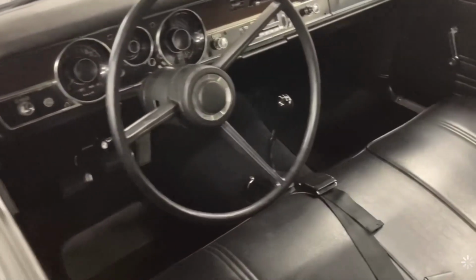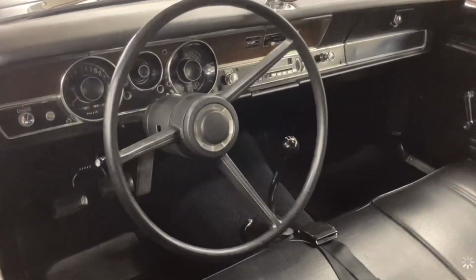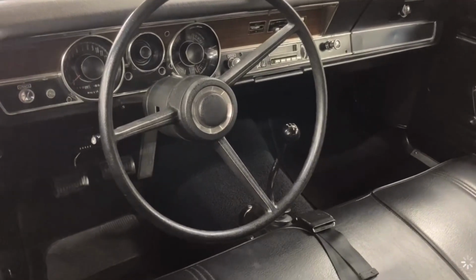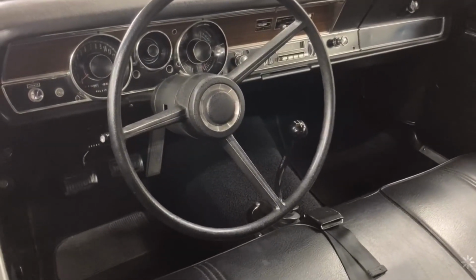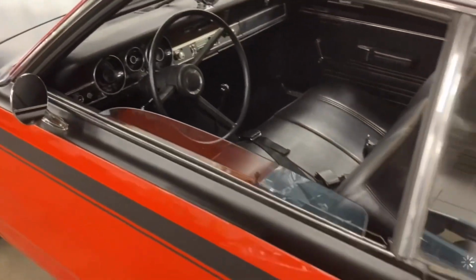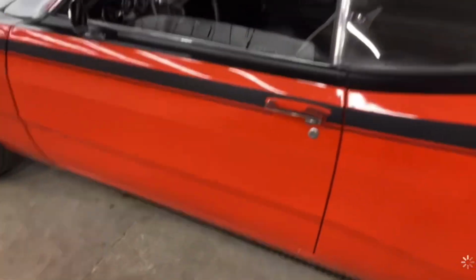So we have standard steering wheel, non-tack car. That would be the small circle in the middle. Got the 150 mile an hour speedometer, which these cars, crazy enough, they could reach that with the proper gearing. These cars are ridiculously fast.